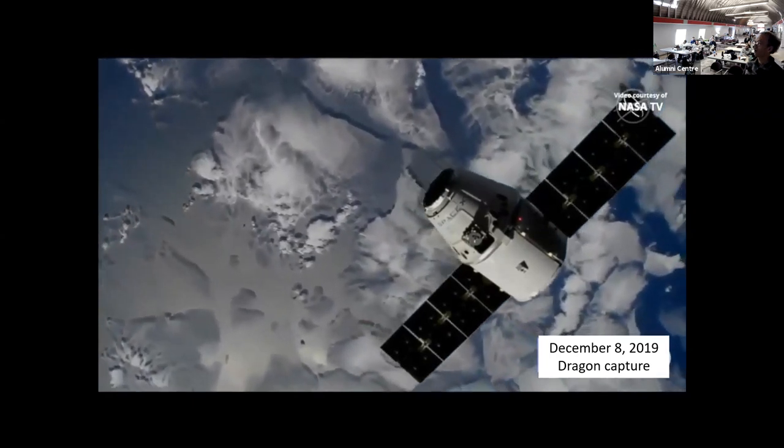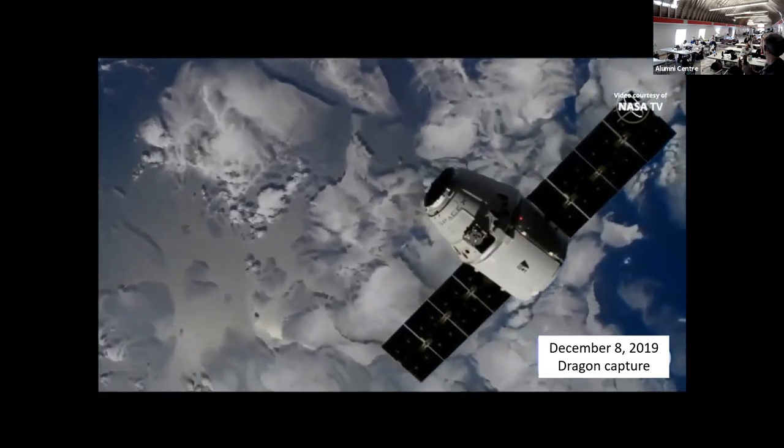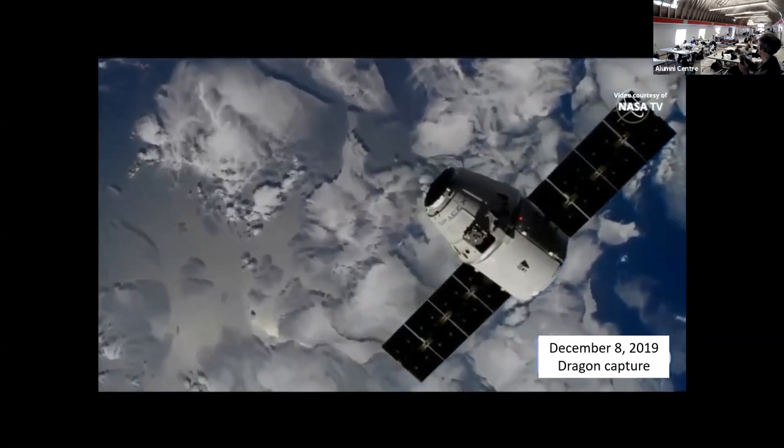Then in a couple of steps, the capsule actually approaches closer and closer to the International Space Station, always in steps, until it's finally captured by a robotic arm and put onto a dock. So this procedure is called berthing as opposed to docking.